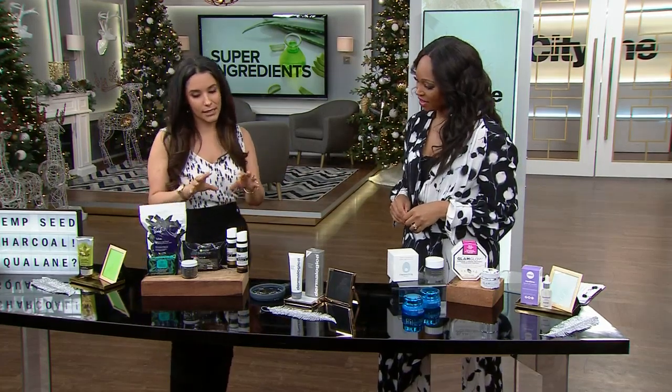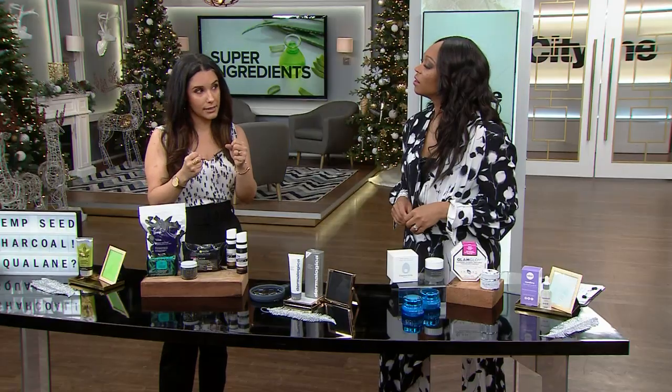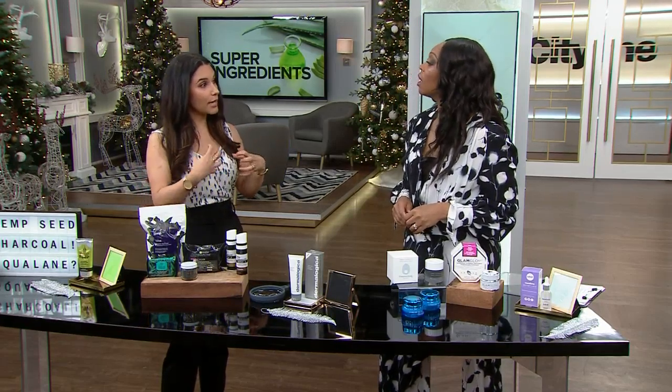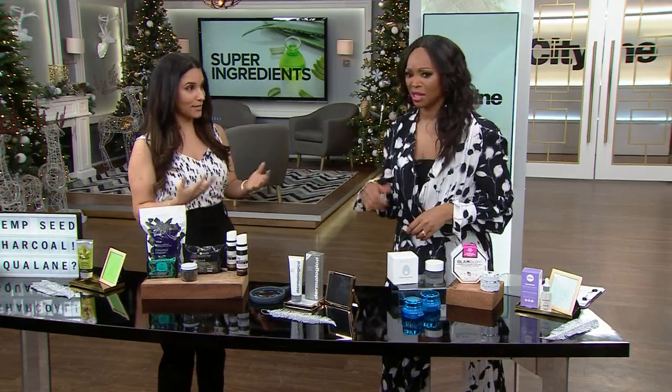Charcoal is basically naturally occurring charcoal. It's a fantastic absorber of impurities and toxins. They actually use it in the medical field for people who overdose, when there is too much of a chemical or a drug in their body. It's a forceful ingestion, and that actually pulls out the toxins from their body. So they're saving lives with charcoal.